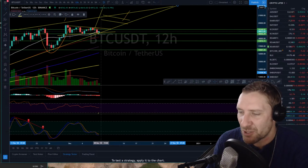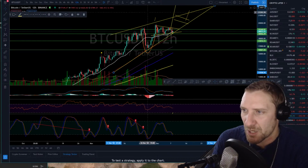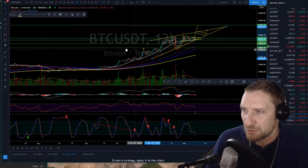Even the 12-hour has low Stokes. See? Low Stokes, price went up. Low Stokes, price went up. You just backtest these theories.